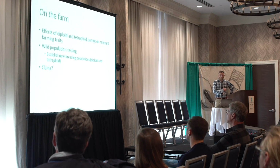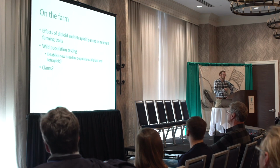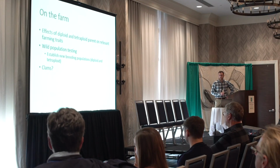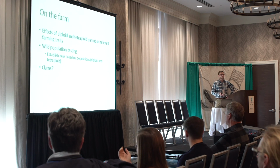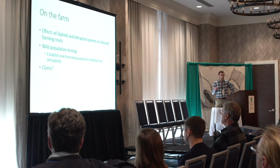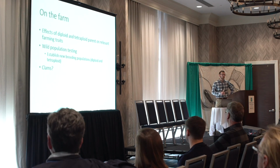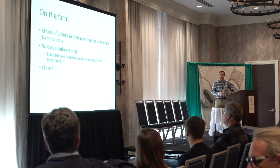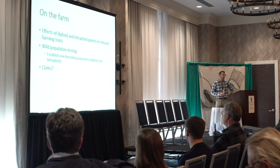And then on the farm, we're always looking at improving our triploids and our diploids. So extending that larval comparison out into the farm and seeing how the tetraploid parents are going to affect the triploids. And as always, we're constantly looking for new wild populations in our area to see if we can have any of those characteristics come into our breeding groups that make an oyster more suitable for a given site. And this wild population testing has really taken off, especially last year after all the freshwater.